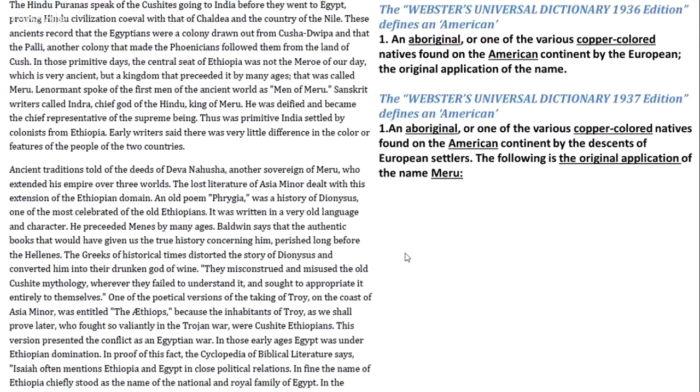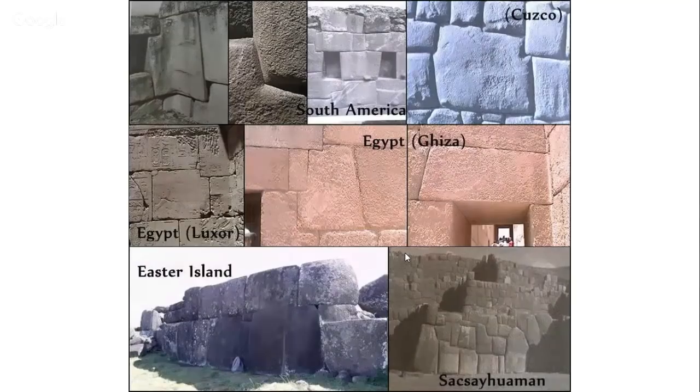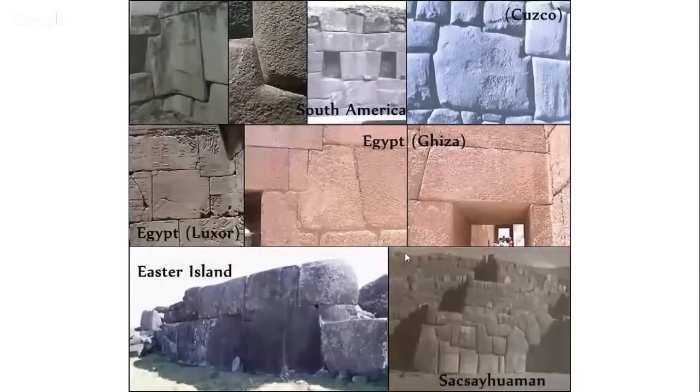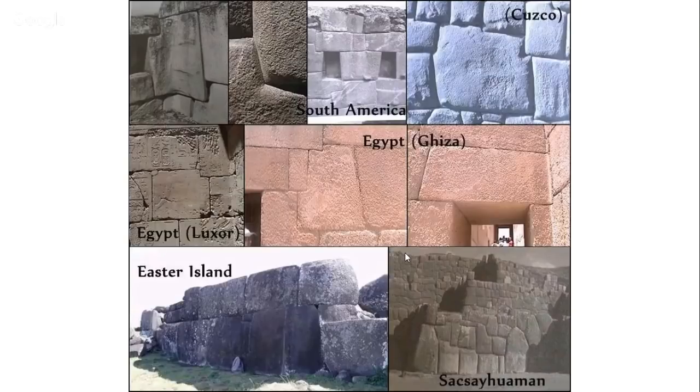Remember now, the first men of the ancient world, the men of Meru, Meru men, Moor men. So here you have the same exact stone patterns that we find in Egypt at Luxor or at Giza, Easter Island, Cusco, South America, Peru, Mexico, down into Sacsayhuaman.